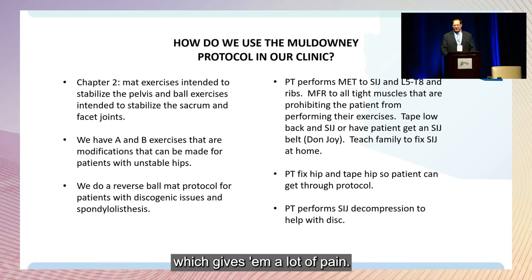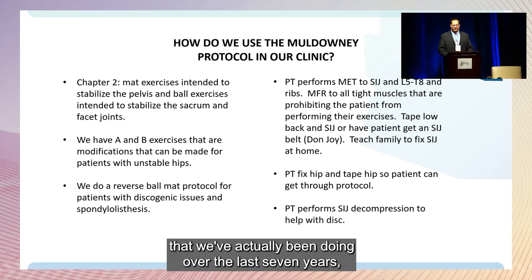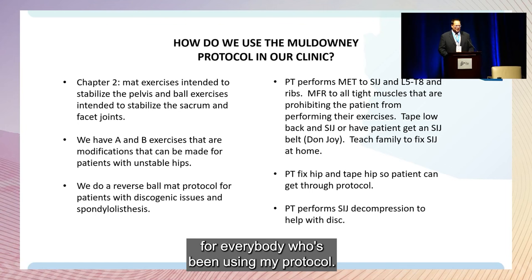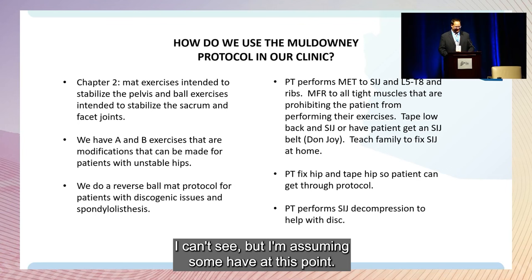We do have a few things that we do with people that have special considerations in our clinic that we've actually been doing over the last 7 years. And I will talk about each one of those for everybody who's been using my protocol. Are there people using my protocol now? Or have my book? I can't see, but I'm assuming some have at this point. I'm really blinded by this.